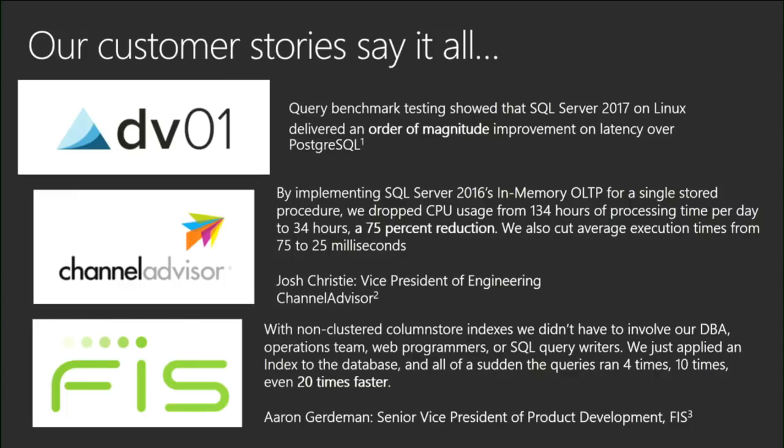And I love the quote from this last company, Fidelity National Investment Services. We didn't involve anybody. We didn't call any experts. We didn't call Microsoft. We just stuck a couple of non-clustered column store indexes and we got 20x faster performance. They did what I said to you: just try this and see if it helps you. And they did, and they got amazing performance out of it.